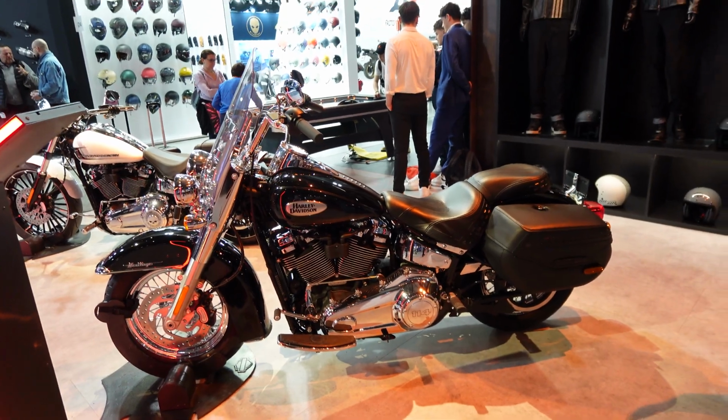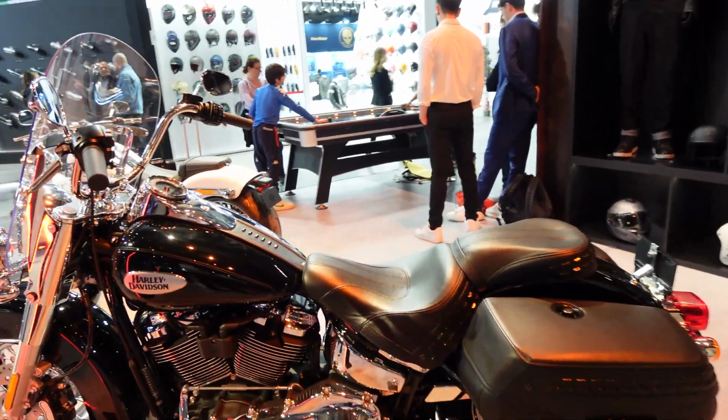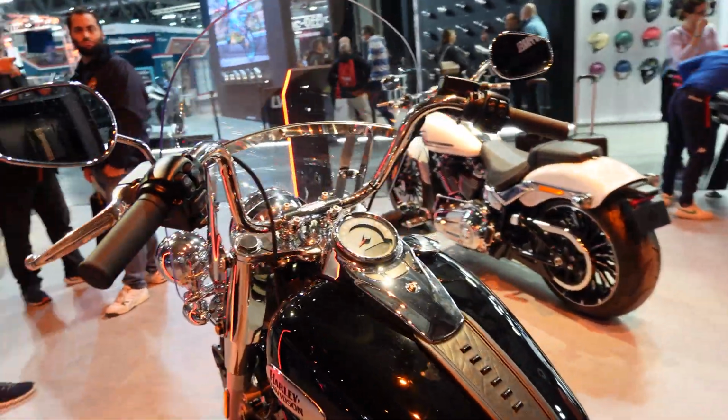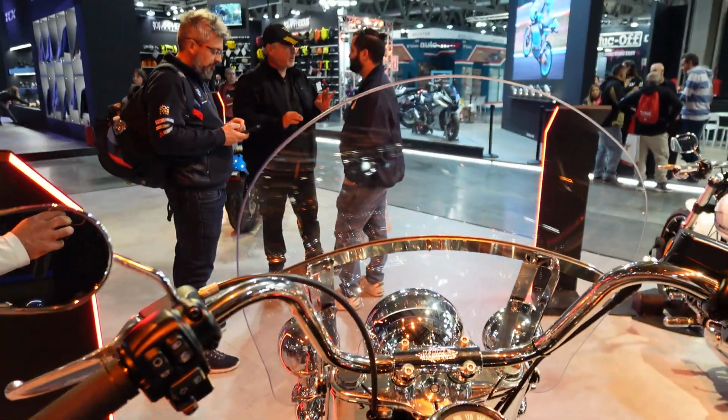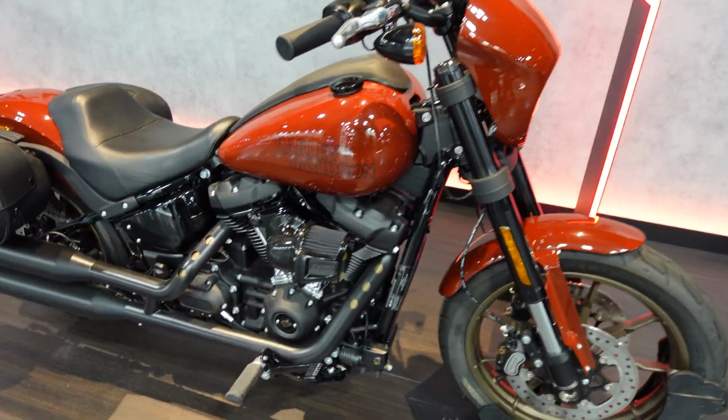This one here is the Harley Davidson Heritage Classic with those rubber bagger bags on the back. I'm going to come around and show you up the front. Got the speedo in the middle, and then that big Harley Davidson windscreen. Well, here is the Harley Lowrider S in the brown.